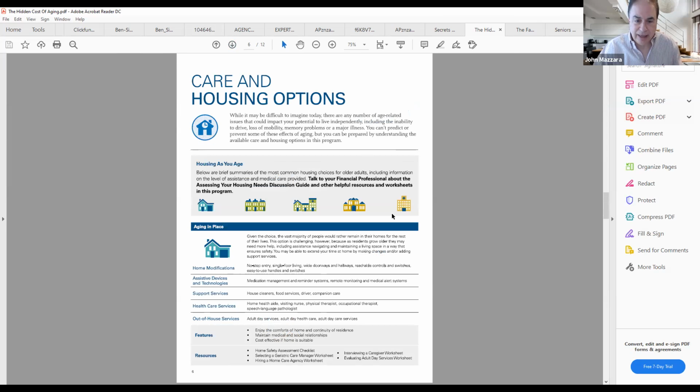So what are some of the options? Now, we talked about this in the slide deck a little bit, but you can get supportive services where you have people come in, or you can move into more of a housing where it's provided as part of that housing. So let's take a look here.